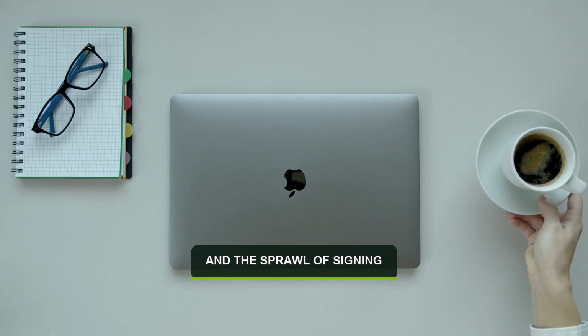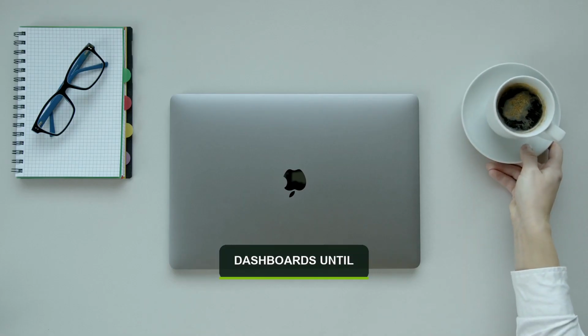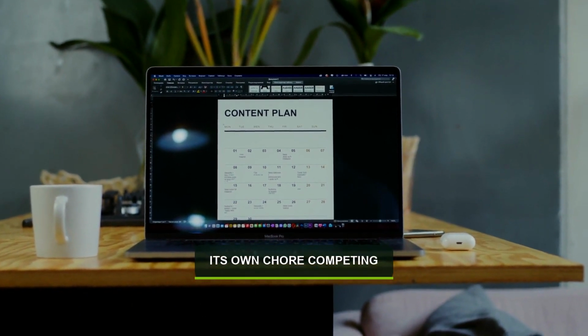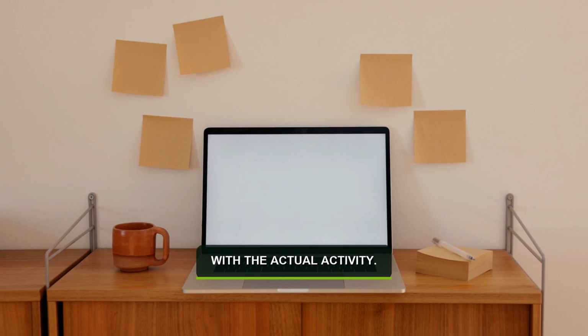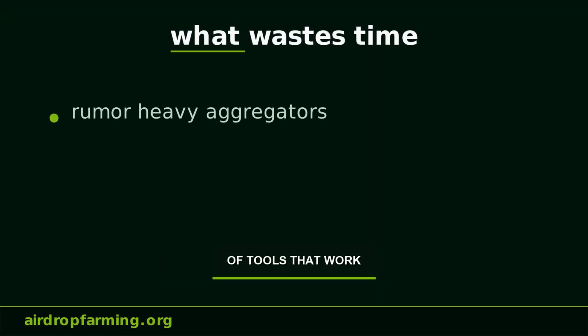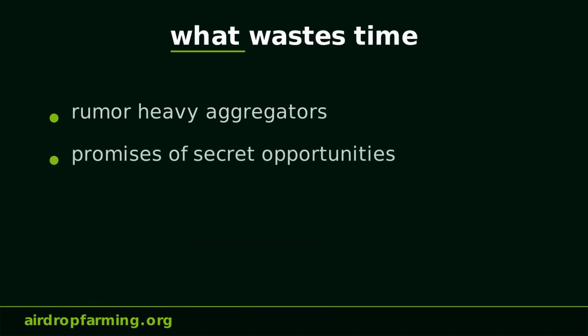And the sprawl of signing up for a dozen overlapping dashboards until maintaining the trackers becomes its own chore, competing with the actual activity. More tools is not more edge. Usually it is more noise, more surface area for mistakes, and more accounts tying your context together for no real benefit. Prefer tools that work read-only from a public address over ones demanding a signature or connection.